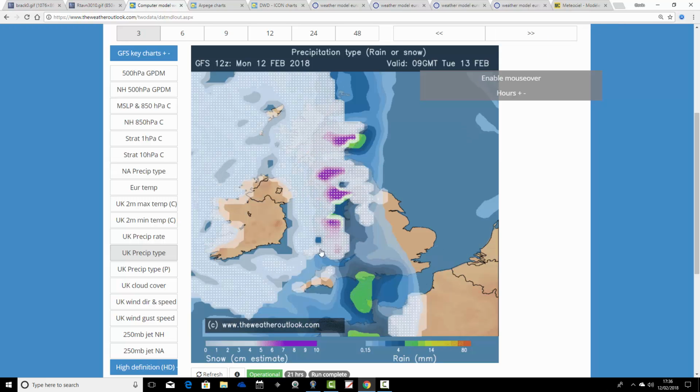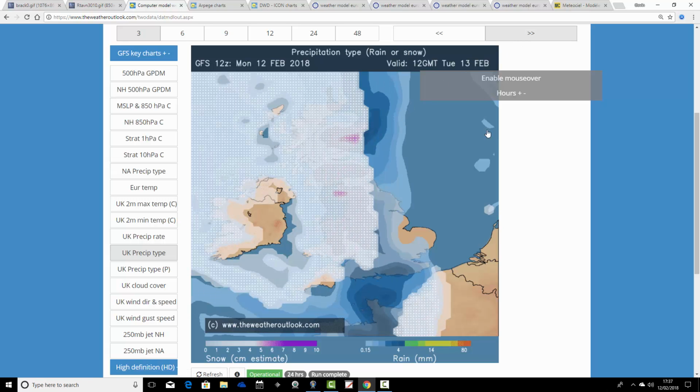By 9 o'clock in the morning, that wet weather is pushing through into the Midlands. Again, mostly rain through central southern England. Possibly a transition back to snow, though, across Wales. And then it's just basically snow through northern England and up into Scotland. Again, we've got some intense colours there indicating risk of heavy snow too.